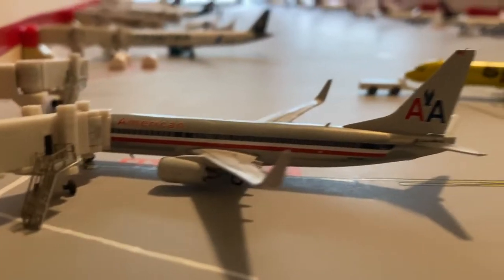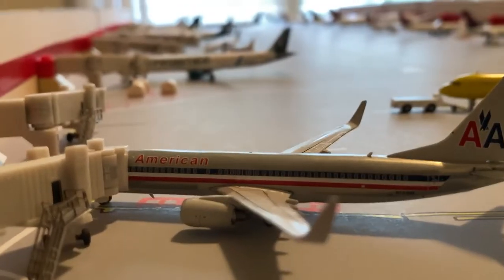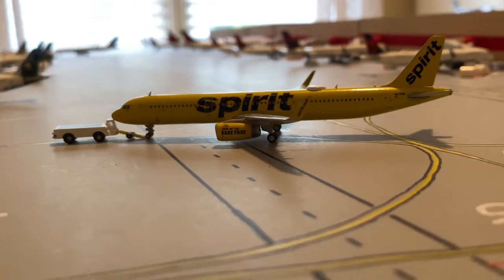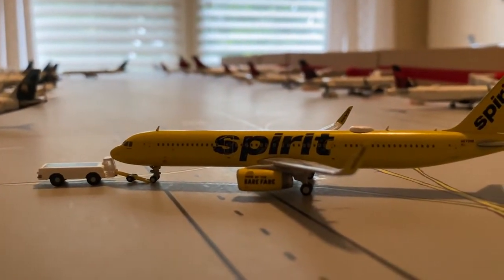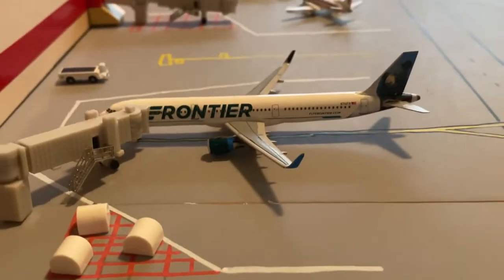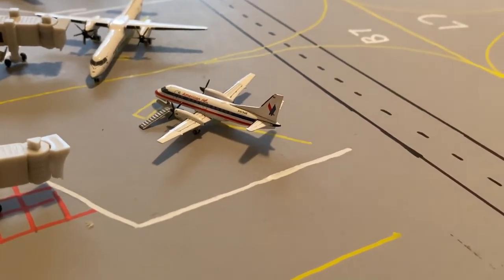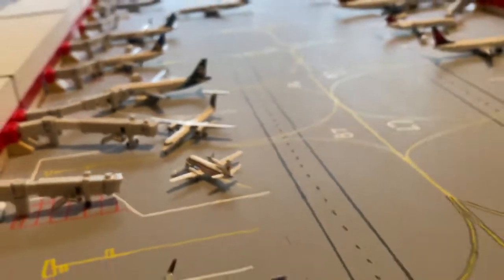Moving on, we have this American 737-800. He just arrived in from Dallas-Fort Worth with a 2-day turn waiting here, and then he'll be heading back out to Dallas. And then we have the Spirit A321-200 pushing back for a flight out to Cleveland, Ohio. Next we have this Frontier A321. He will be heading out to Denver. Then we have this American Eagle Saab 340. He'll be heading out to Charlotte, and then the Alaska Q400 to Portland.